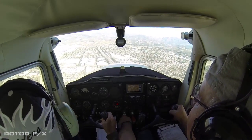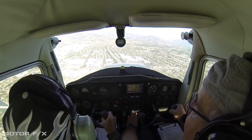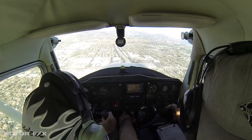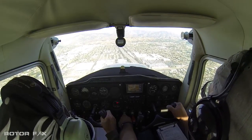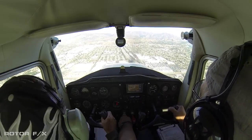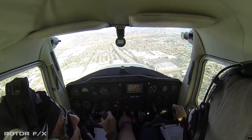Stay over the 5, report crossing the 210. I do have a left downwind departure. 03 Victor, report the 210. That's the 504. I do have traffic inbound, has reported crossing the 14 at Interstate 5. Roger, we're looking for 504.